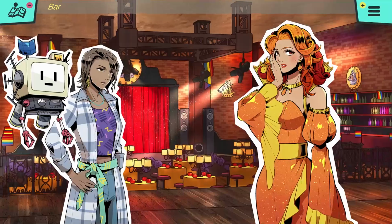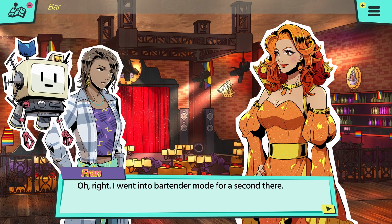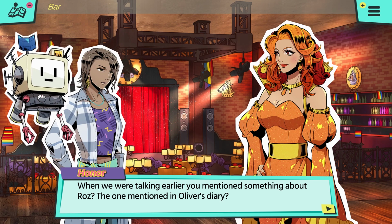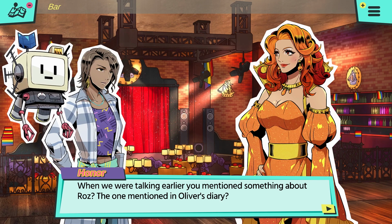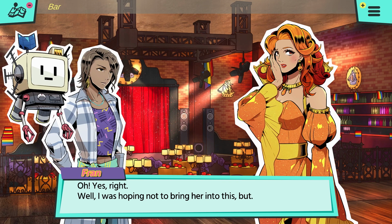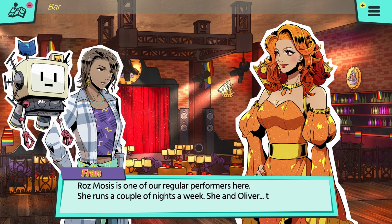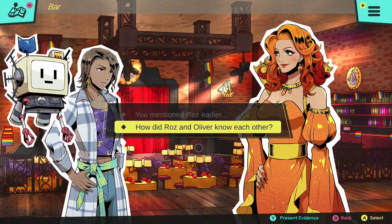What can I get you, dear? Oh, right. I went into bartender mode for a second there. When we were talking earlier, you mentioned something about Roz, the one mentioned in Oliver's diary. Oh, yes, right. Well, I was hoping not to bring her into this, but Roz is one of our regular performers here. She runs a couple of nights a week. She and Oliver, they knew each other.